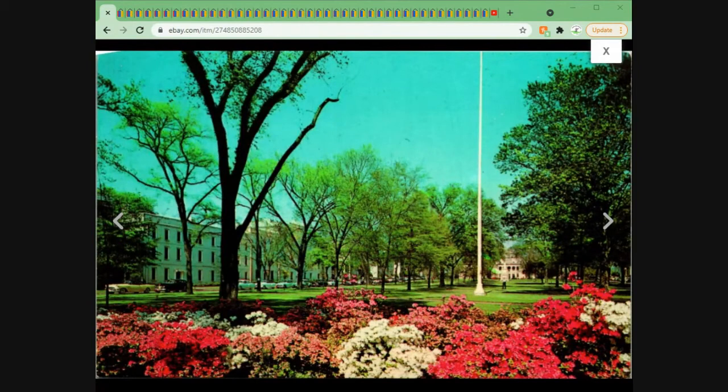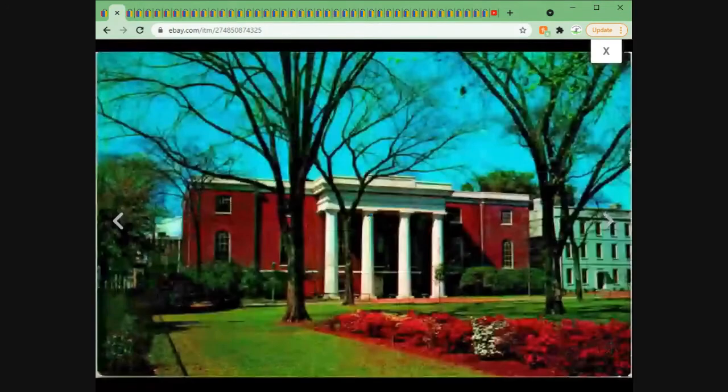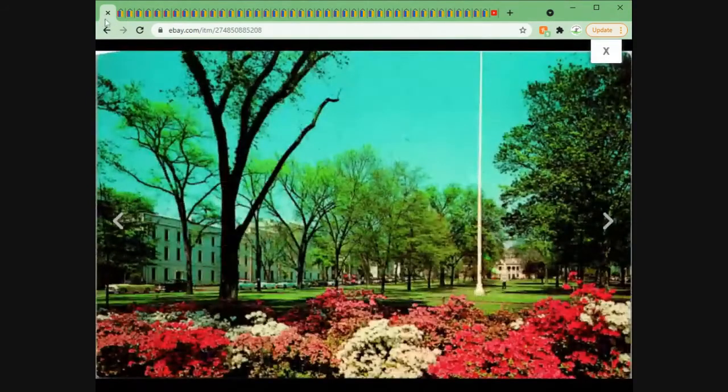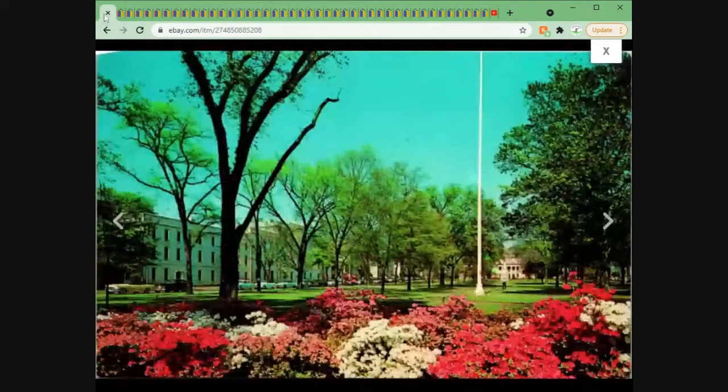Here we have Columbia, South Carolina. The next two cards went to the same customer. So we have Columbia, South Carolina, the University of South Carolina. That's the quadrangle. And then we have another view of Columbia, South Carolina. This is the library building. There we go. So the total for those two cards was $4.95 plus $1 shipping, PODS.